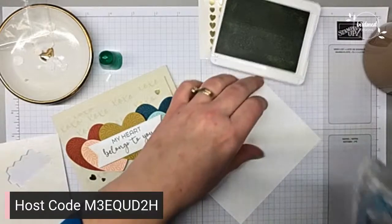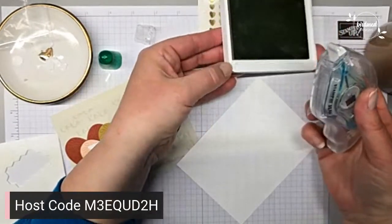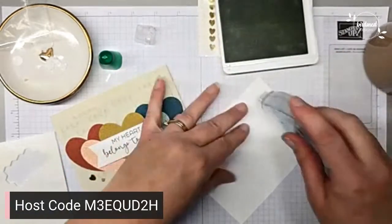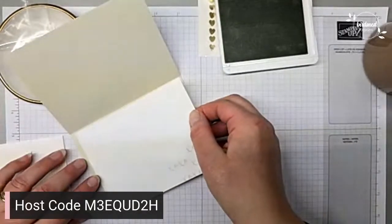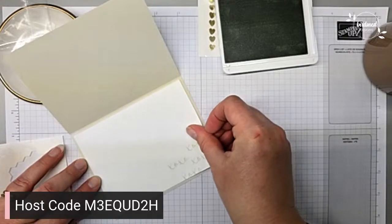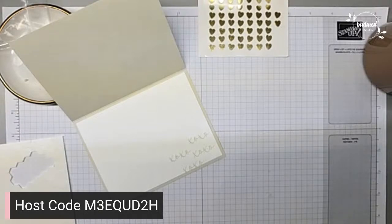This ink pad keeps throwing me off. I don't know if you guys can see it in the camera, but it looks green. It actually looks green, and so I keep thinking I have the wrong color open, but it is indeed basic beige. All right, so this one will go on the inside here. Okay, now let's close up that basic beige ink pad.